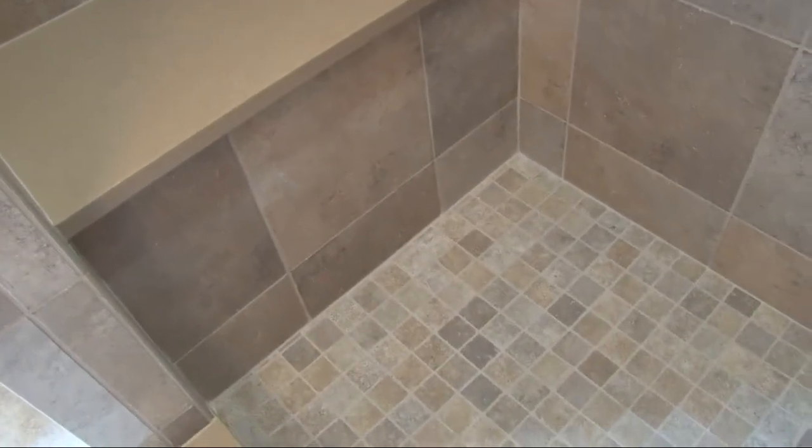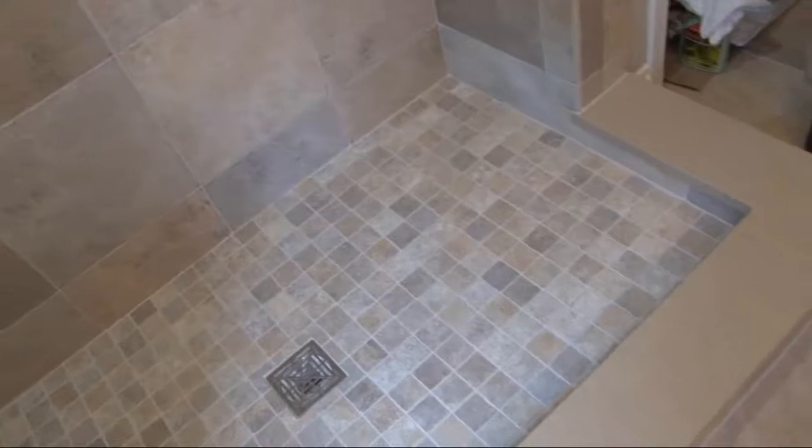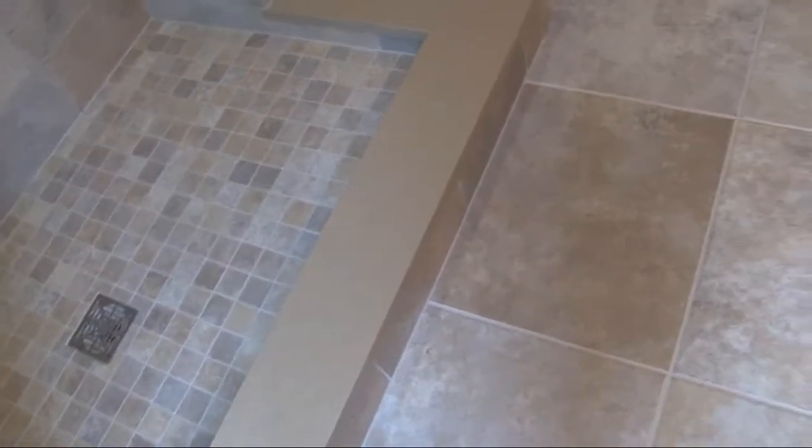Yeah, actually she used a combination here. She got a lighter quartz in the shower area here, and the countertops. Yeah, these countertops are the same quartz, just different color, different setup. So she combined the same product, two different quartz colors, to sort of get a unique look.